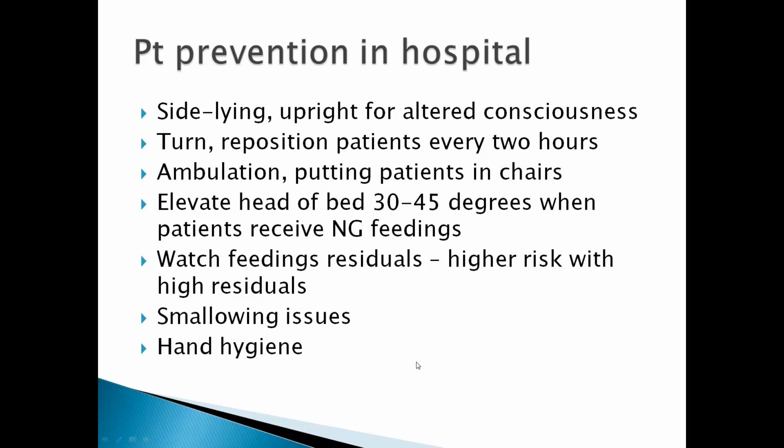So prevention in the hospital. Well, why do we have patients use the IS? Why do we have them ambulate all the time? Why is it important to get up and move? Well, because we don't want them to develop pneumonia. If a patient has altered consciousness, we want them sitting up with the head of the bed up 30 to 45 degrees. We need to turn and reposition those patients every 2 hours if they're unconscious.